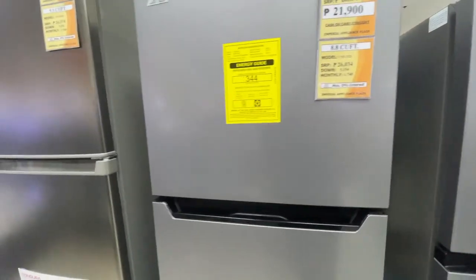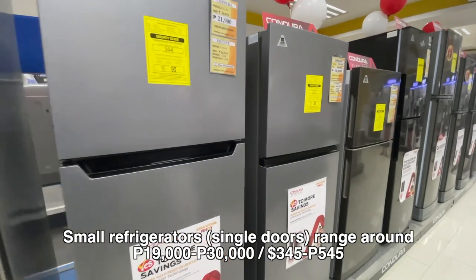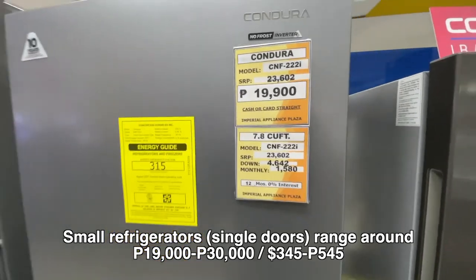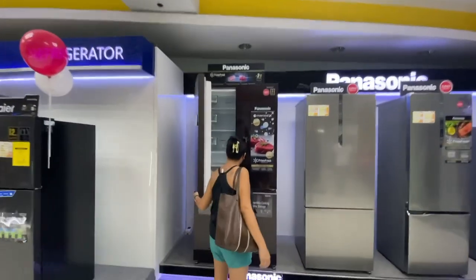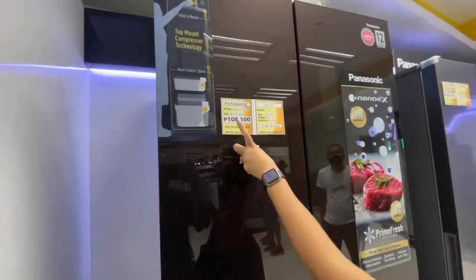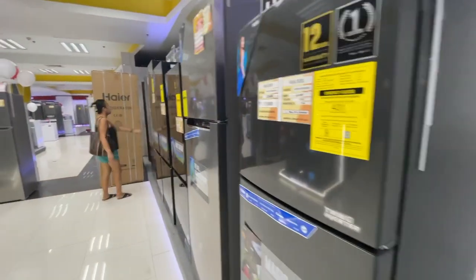These are the smaller, like apartment size refrigerators. No frost. So you can get a no frost for 19,900 pesos. 20,000. That is crazy. 108. Hell no. They must be out of their mind.